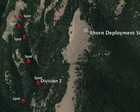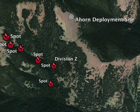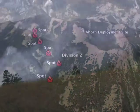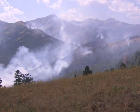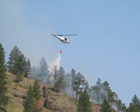You make the 3-hour walk into Division Z by yourself. The only person assigned to this division, you are to monitor fire spread on many spots burning for several days now in the thick timber down below your ridgeline, and help direct helicopter bucket drops onto these spots.